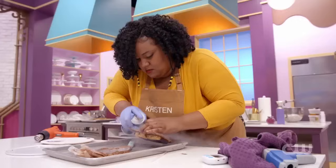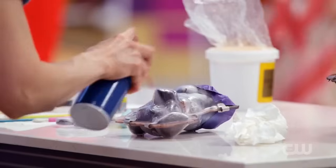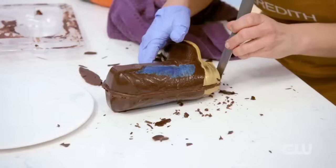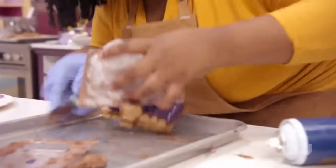1 minute, bakers! Get those chocolate bars out of the mold! Come on! Come on, bakers! We got this! This is very nerve-wracking. Please, please, please come out. There we go. Woo! There we go.